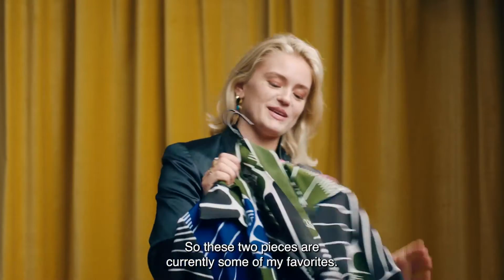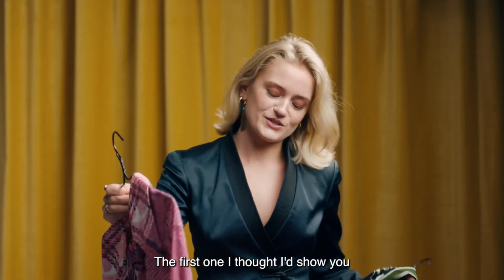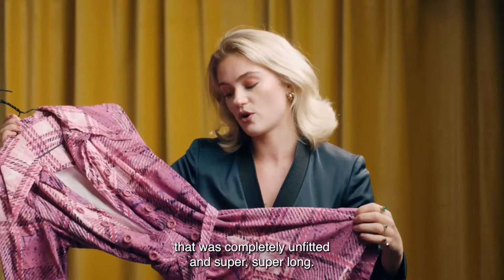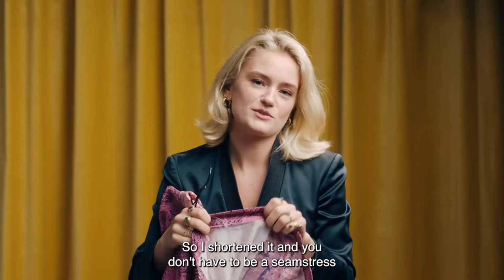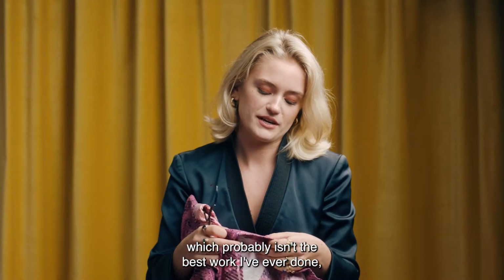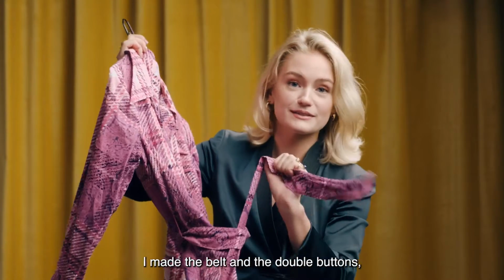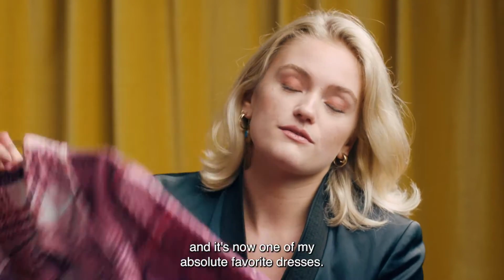So these two pieces are currently some of my favorites. The first one I thought I'd show you is this little pink creation that I found that was completely unfitted and super long. So I shortened it, and you don't have to be a seamstress to be able to do it. I literally did it by hand, which probably isn't the best work I've ever done, but I'm not going to show you. And then with the excess fabric, I made the belt and the double buttons, and it's now one of my absolute favorite dresses.